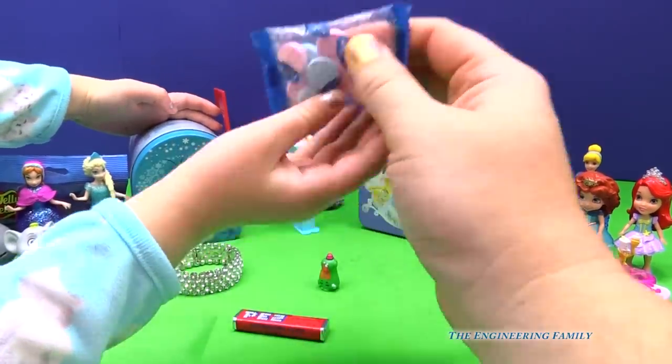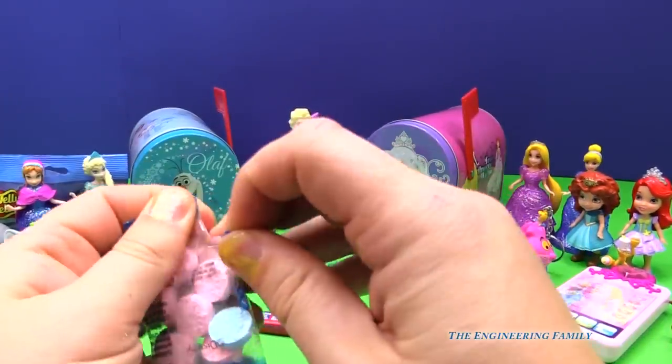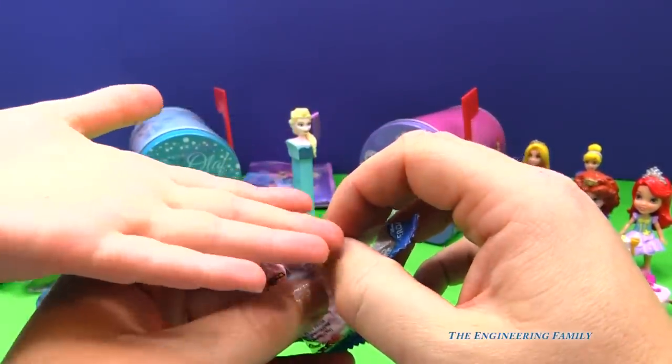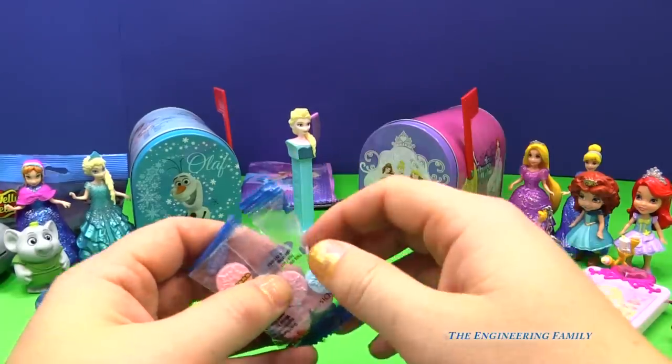Over. Oh, look at these. They're special Frozen candy. Give me it. That's not how we ask. You say, may I please have a piece of candy? May I please have a piece of candy? You ask the right way. May I please have a candy? You may. It may have a little fingernail polish on it.